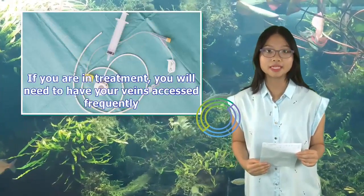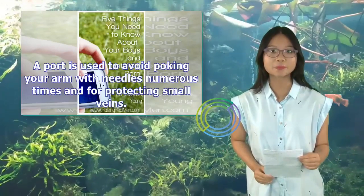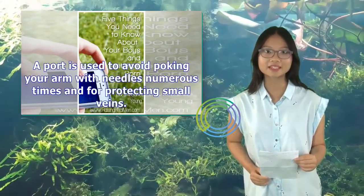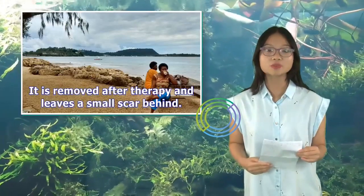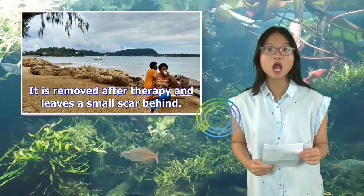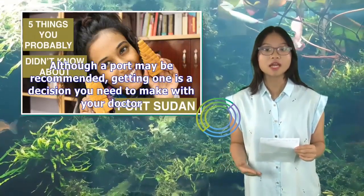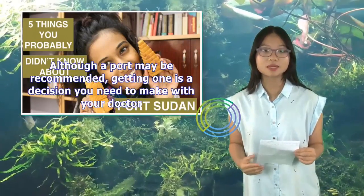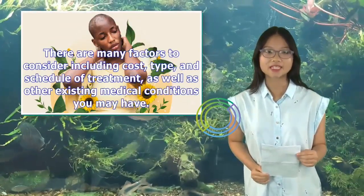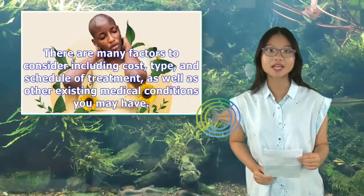If you are in treatment, you will need to have your veins accessed frequently. A port is used to avoid poking your arm with needles numerous times and for protecting small veins. It is removed after therapy and leaves a small scar behind. Although a port may be recommended, getting one is a decision you need to make with your doctor. There are many factors to consider, including cost, type, and schedule of treatment, as well as other existing medical conditions you may have.